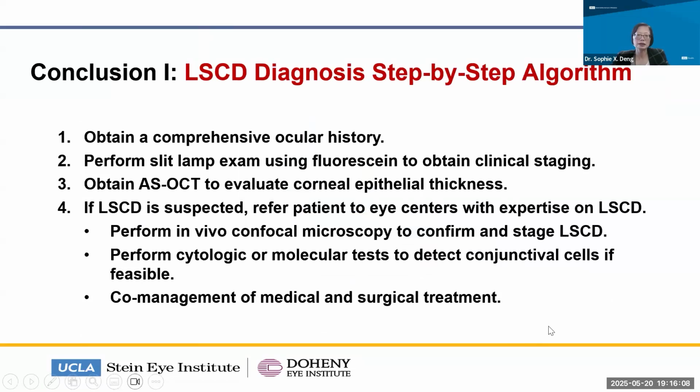If indeed the diagnosis is highly suspected, and the physician doesn't have the resources or expertise to manage this patient, it's recommended to refer this patient to eye centers with expertise in limbal stem cell deficiency. This center can perform in vivo confocal microscopy, as well as cytologic or molecular tests to detect conjunctival cells. Co-management of these complex patients would be most desired.